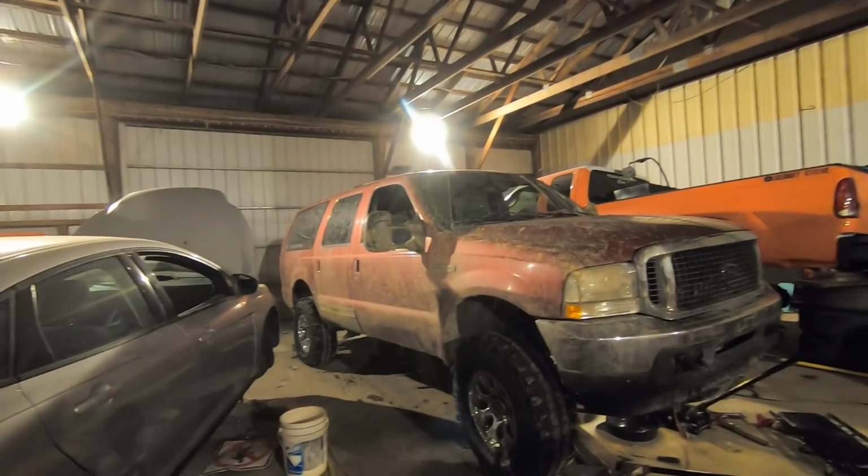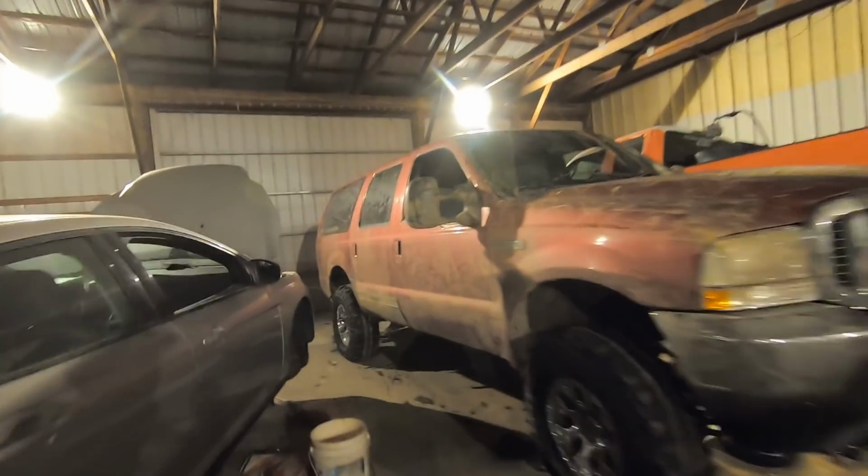Probably not with the excursion, because this thing was actually really, really clean. If you actually look at the interior of this thing, it was actually spotless. So it is what it is. I'm not too upset about it. We bought this thing to kind of take apart anyway, so let's just have some fun with it.